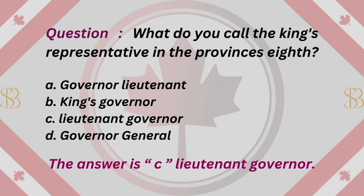Question: what do you call the King's representative in the province? A. Governor-Lieutenant. B. King's Governor. C. Lieutenant Governor. D. Governor-General. The answer is C. Lieutenant Governor.